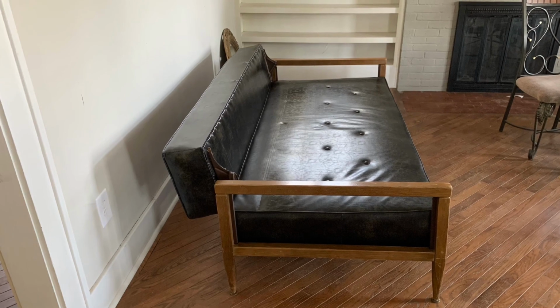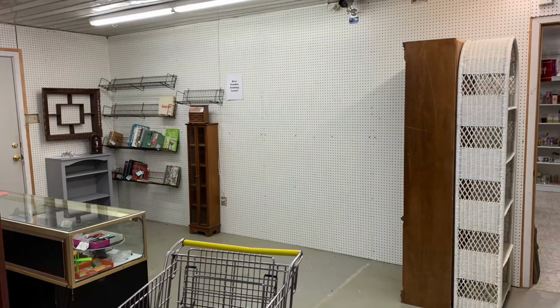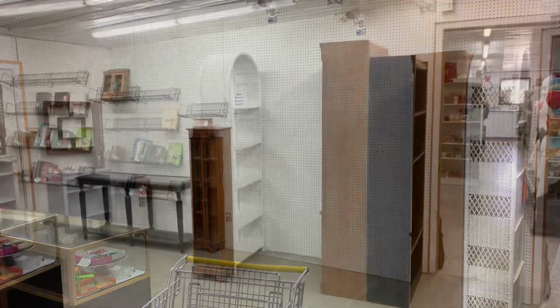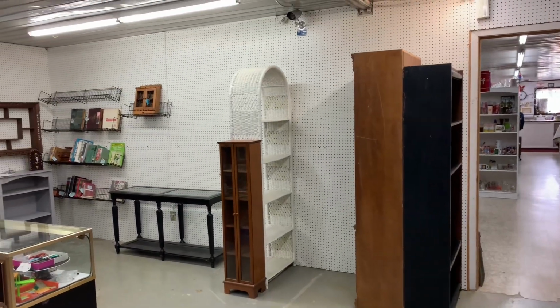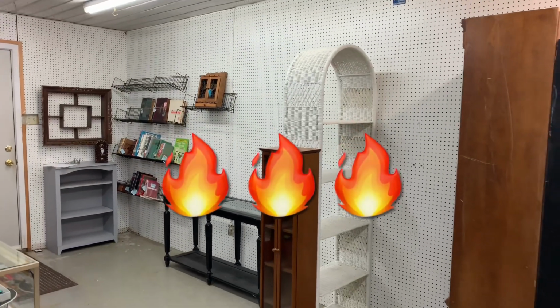Okay, enough of my cool new couch. Let's get back to moving to the new booth. I did all of this by myself, and let me tell you, it was not easy moving these shelves by myself, but guess what? Your girl did it, and it was hot as H-E double hockey sticks.